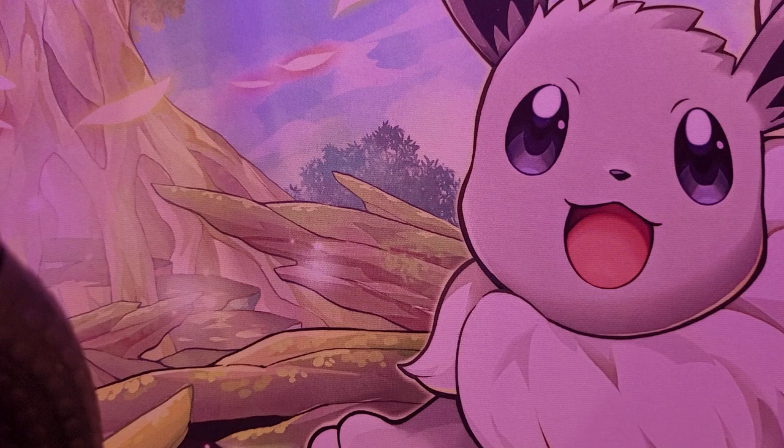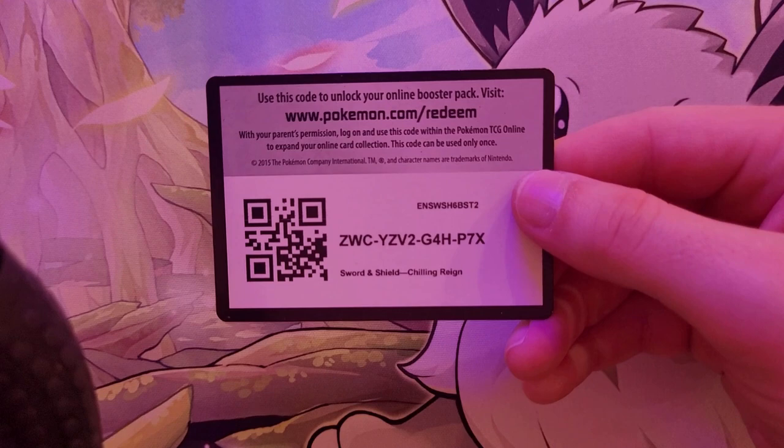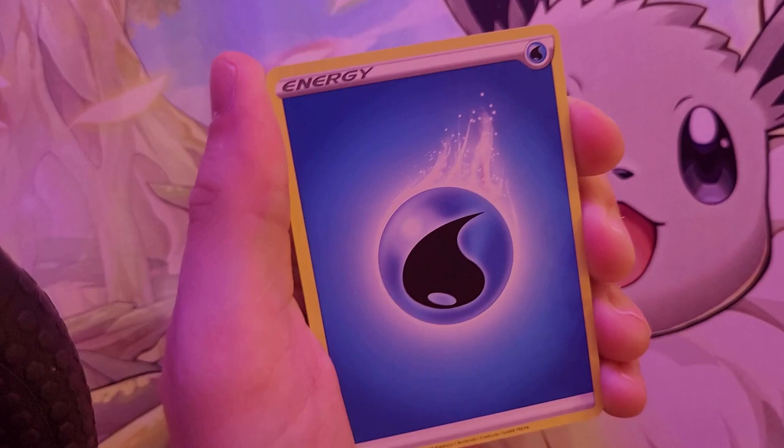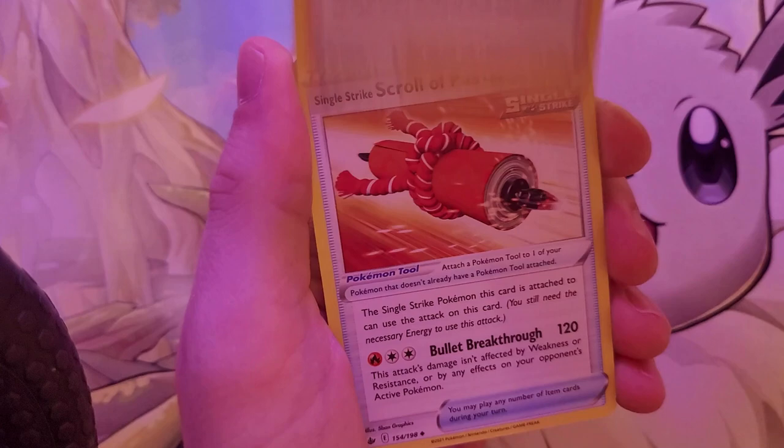Okay. Chilling Pain. Oh, come on. I mean, Chilling Reign can be really nice. You pull that Alt-Art Moltres from it. Alt-Art Zapdos. Alt-Art Articuno. Alt-Art Galarian Rapidash. Also a beautiful card. People sleep on the Alt-Arts in Chilling Reign. The pull rates are so hard. And that's, I think, why it's called Chilling Pain. Because it's painful to open.